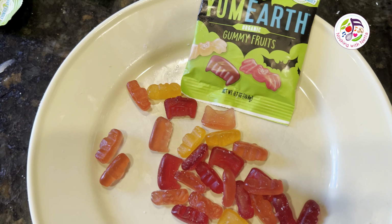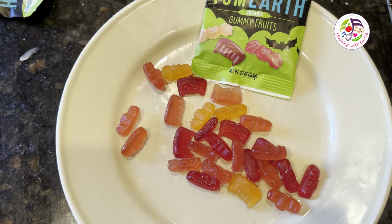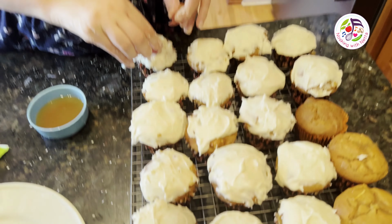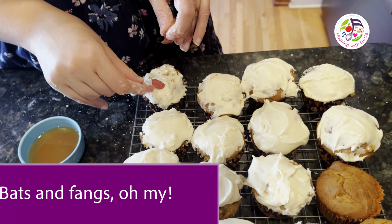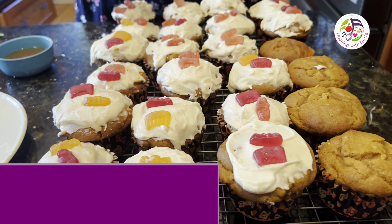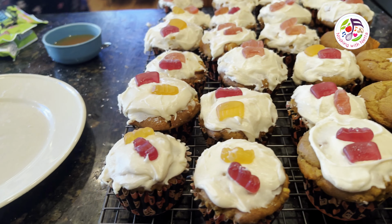These are yummy candy pieces that go on top of the cupcakes. Like that. These are my finished cupcakes.